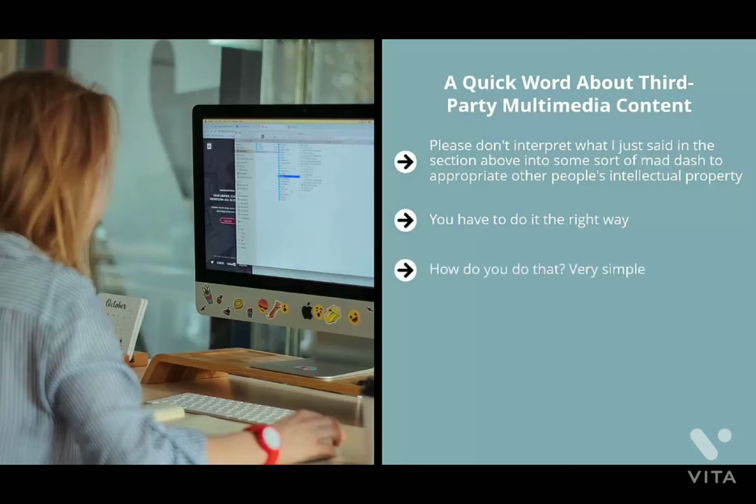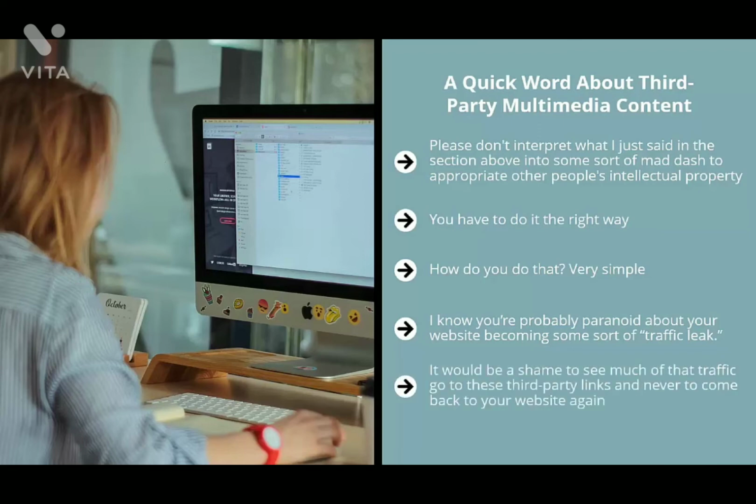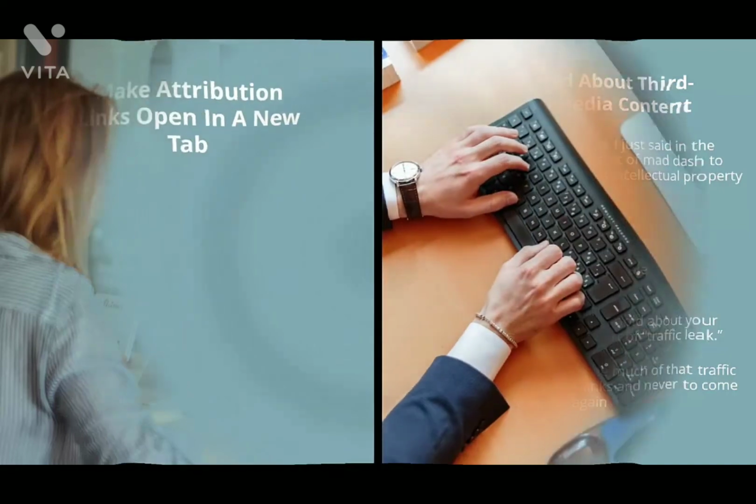How do you do that? Very simple. Give them attribution and link to them. I know you're probably paranoid about your website becoming some sort of traffic leak. I understand where you're coming from. You worked hard to create all this content, and you obviously worked hard to drive traffic to your site. It would be a shame to see much of that traffic go to these third-party links and never come back to your website again. Believe me, I get that. However, here are some ways you can make these concerns go away.